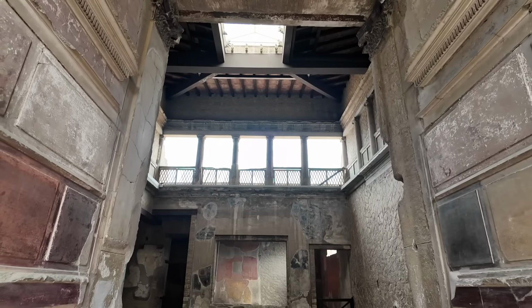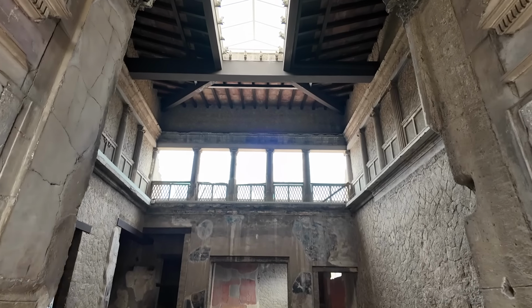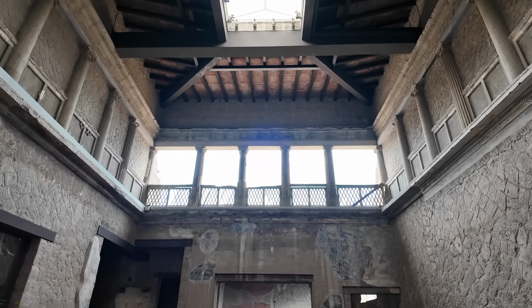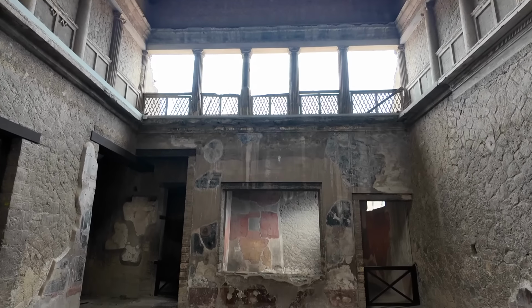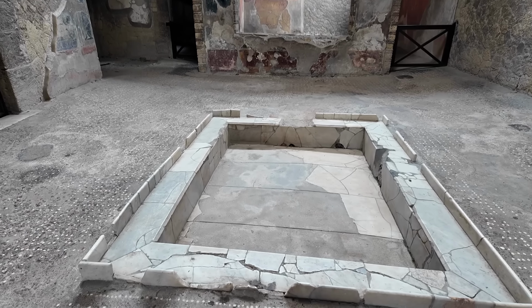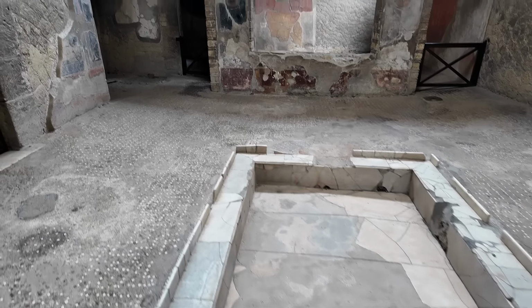This is the Samnite House, one of the oldest buildings in Herculaneum. It still has its first-style decoration, probably well over 200 years old by the time of the eruption. The stately atrium, with its elegant loggia, must have looked very old-fashioned by the time it was destroyed.